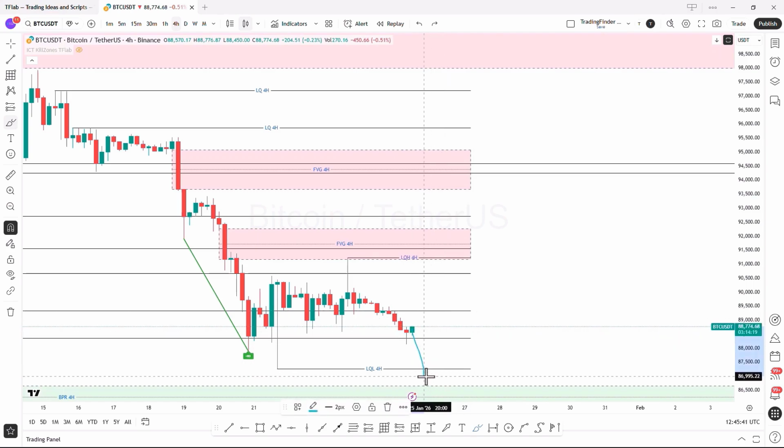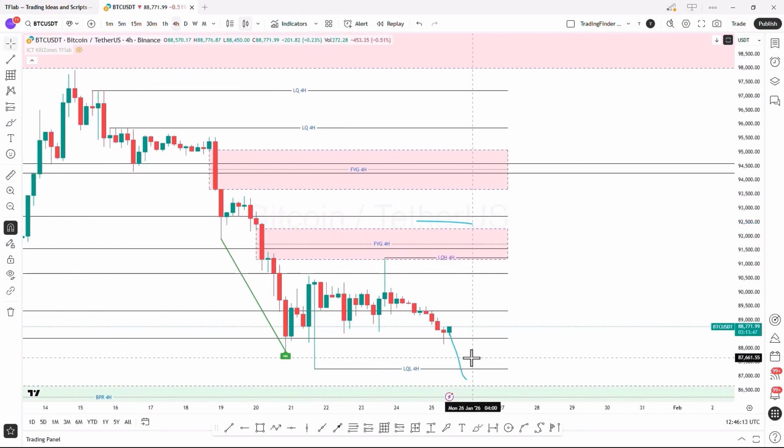If the price manages to close below the low in the consolidation range, we can predict a bearish market. However, if it closes above the highs in this section and the FVG area, we can predict the market will turn bullish toward higher levels. We can anticipate that liquidity will be taken on the buy side at the 95,924 level and the 97,165 level. Here, we can make a prediction for the price.